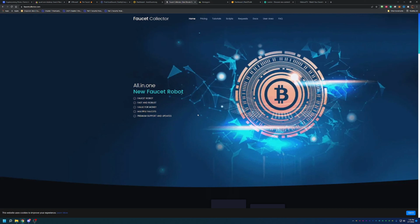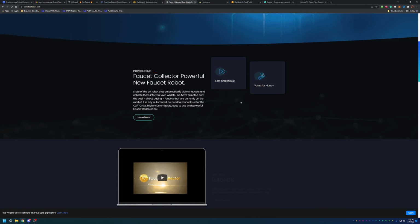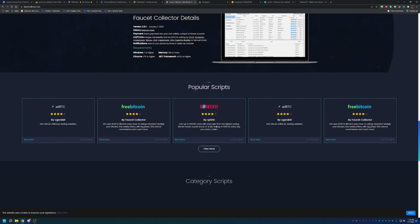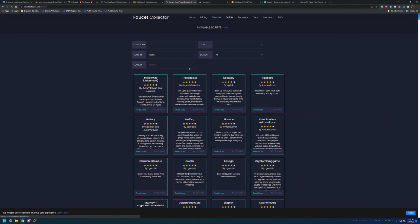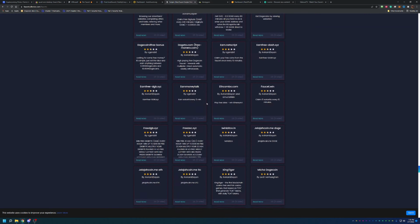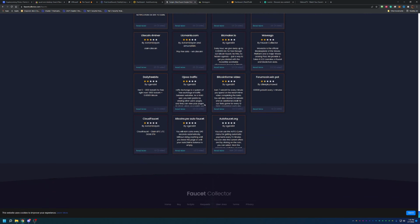Now, one other program that I want to mention that is still in the area of faucets is the Faucet Collector. Basically, what this does is it's going to throw a bot into the mix with a lot of your really popular faucets. So if we scroll down to the scripts section and say view more, you can see these are all faucets that you can set up and claim from using the Faucet Collector bot. There are a ton of them on here.